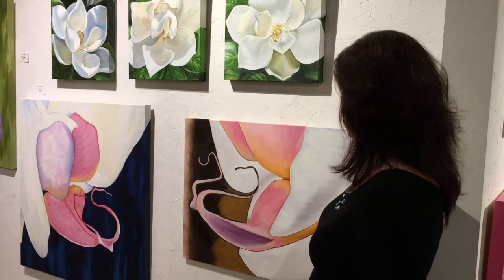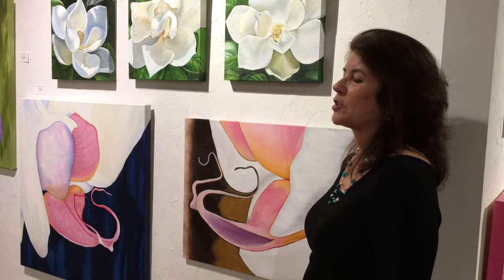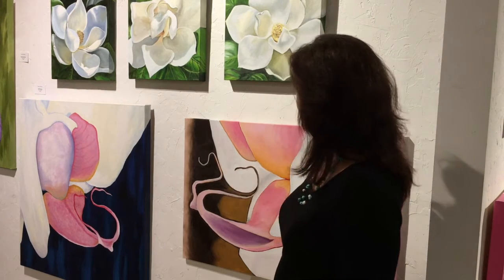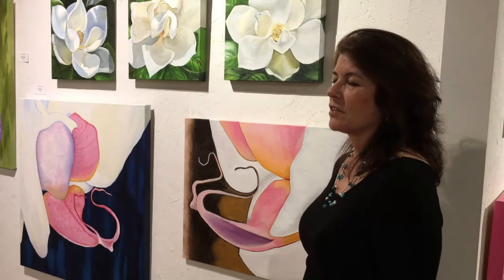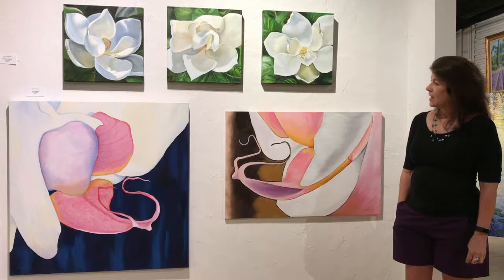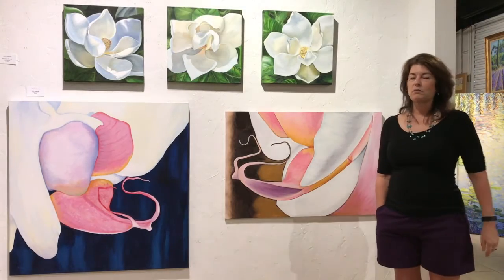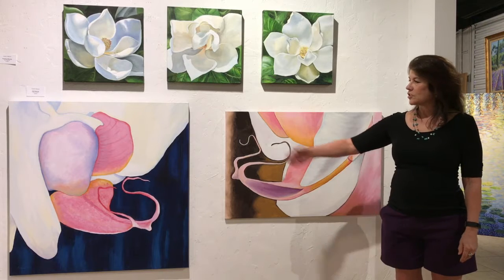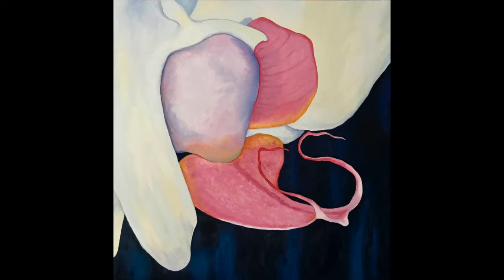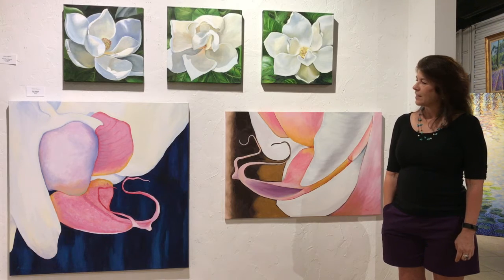And it's called Spellbound. What intrigued me so much about this orchid was, of course, these tendrils that come out here. And I thought it would be interesting to try to abstract them in some way. That piece led to the next orchid piece here, which is called Soft Beauty. And Soft Beauty was another exploration of that particular part of the orchid, and I really enjoyed that.